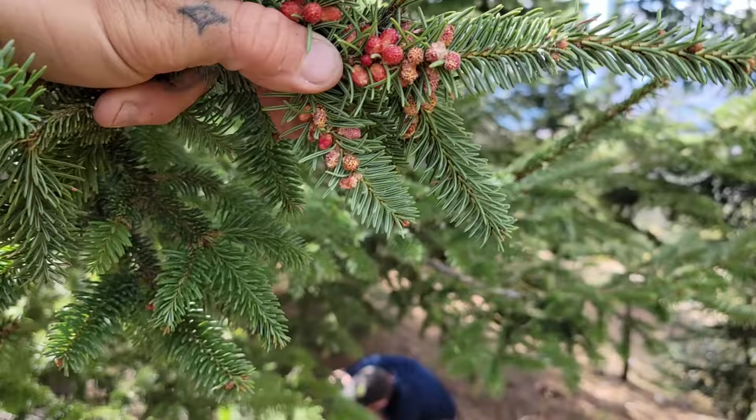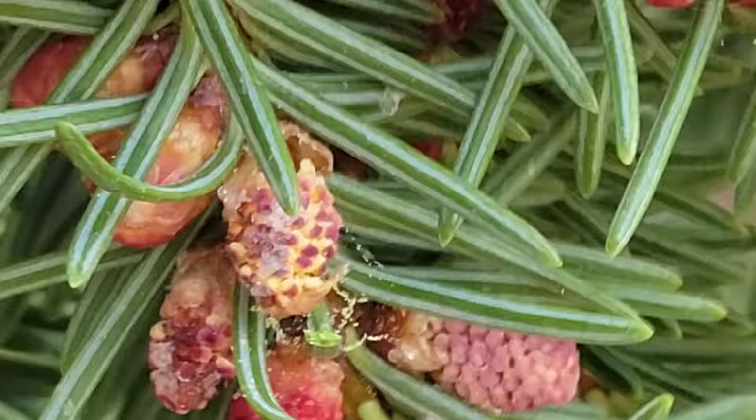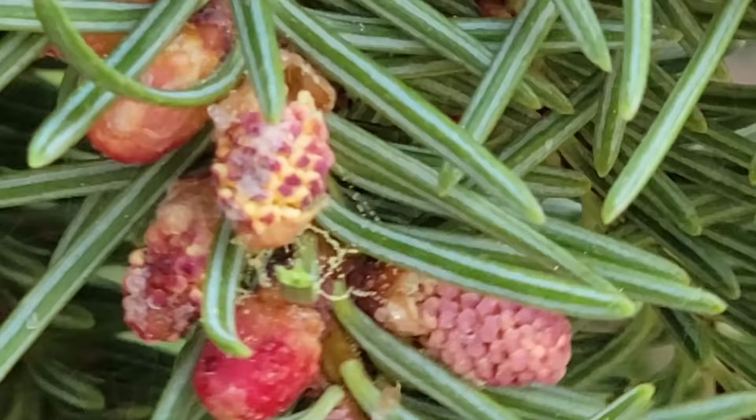Yeah, you can see. Look at it. See, this guy's letting pollen go right now. Can you see that? There's a little bit dumping out. I think I already got rid of most of it. Oh, yeah, you got some caught in that cobweb right there.